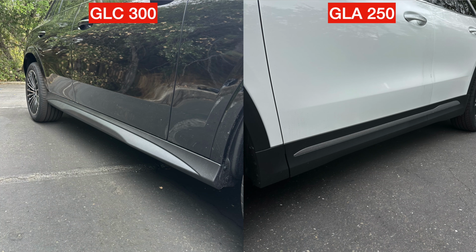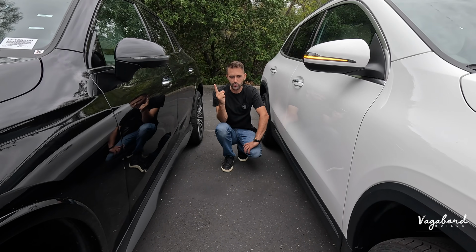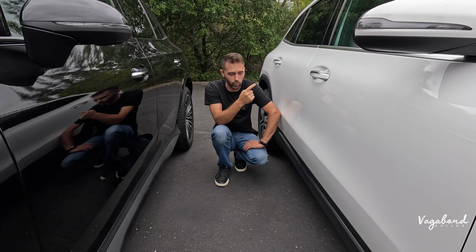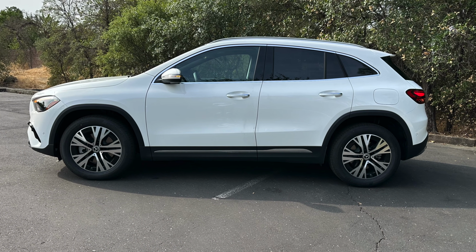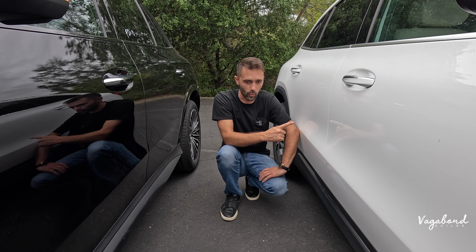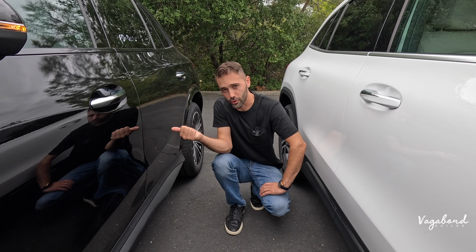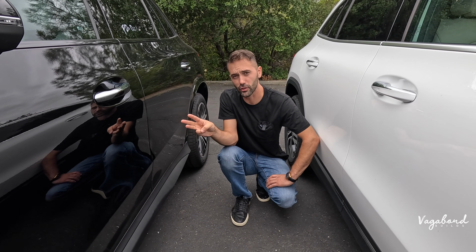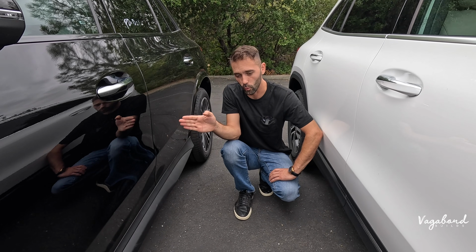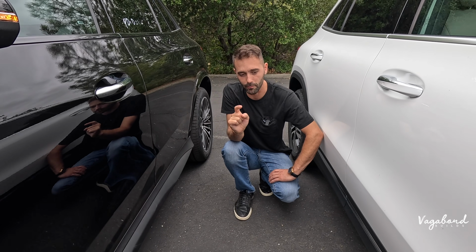But you get kind of a pop out here, giving it more of a sportier look on the GLC. Now let's talk dimensions since I'm here on the side. The GLA is coming in at 12 inches shorter. So you're getting 174 inches in length on the GLA with 72 inches in width and 64 inches in height. That is 12 inches longer on the GLC, coming in at 184 inches in length. You're also getting 3 inches wider, 75 inches on the width, and on the height, you're getting an inch higher, which is 65 inches. So keep that in mind.